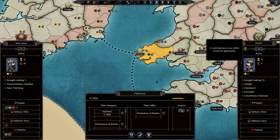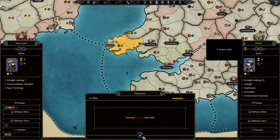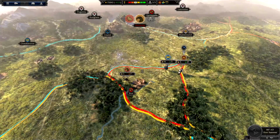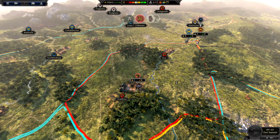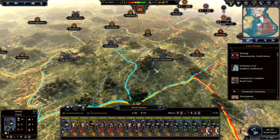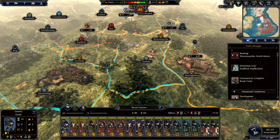A contribution to our coffers would be appreciated. Holy crap, they're demanding 1,000 gold. I'm gonna say no. Oh my god, he is gonna do that. He's just gonna keep running. So annoying. Okay, well, this is definitely gonna slow down our victory here.